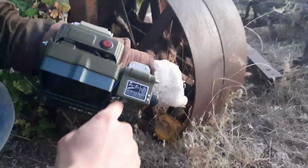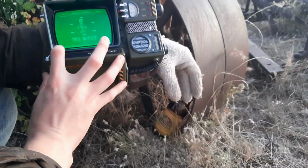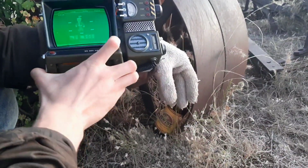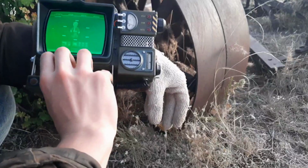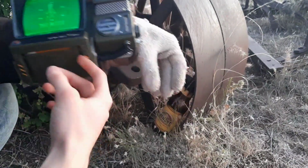Alrighty, now to turn this on, all we got to do is press this big red button right here. Press that, screen comes alive. Right here, if we press this button, normally it would open up. Mine's a bit sticky, so I have to kind of force it open. We can take out our holotape right here, place that back in, secure it like that.